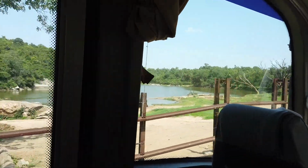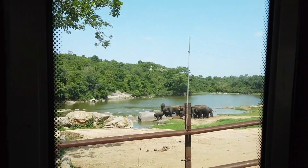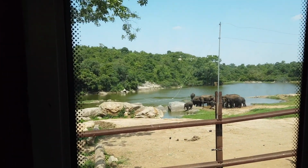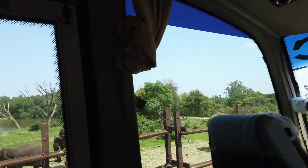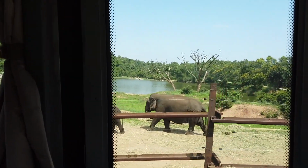The animals found in the safari are gaur, sambar, cheetal, barking deer, blackbuck, elephants and nilgai. The other animals naturally found in the safari are wild boar, porcupine, pangolin, etc.